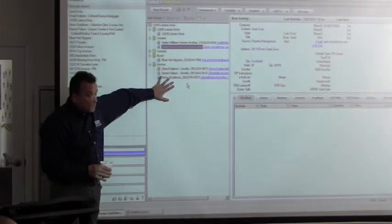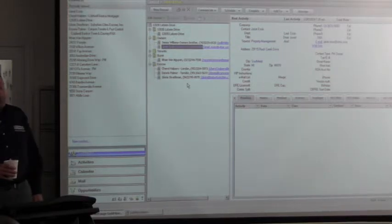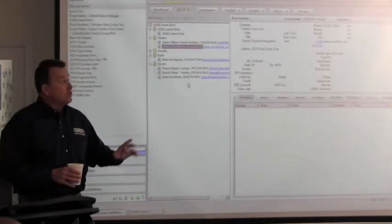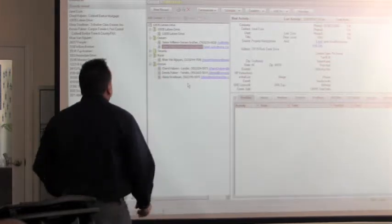Doesn't have to be electronic. It can be done with the old file cabinets. But I guarantee you, if you can master this type of a system, you'll do more. Okay, and the more you utilize the system, the better. So as you can probably see, how cool is this?